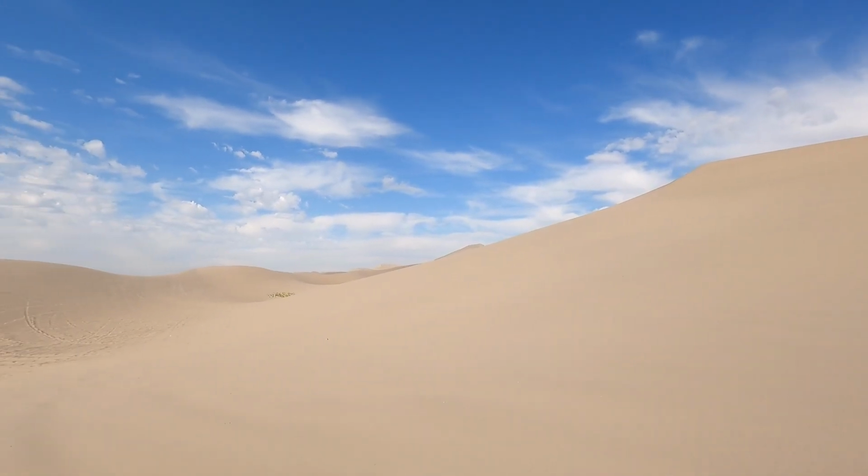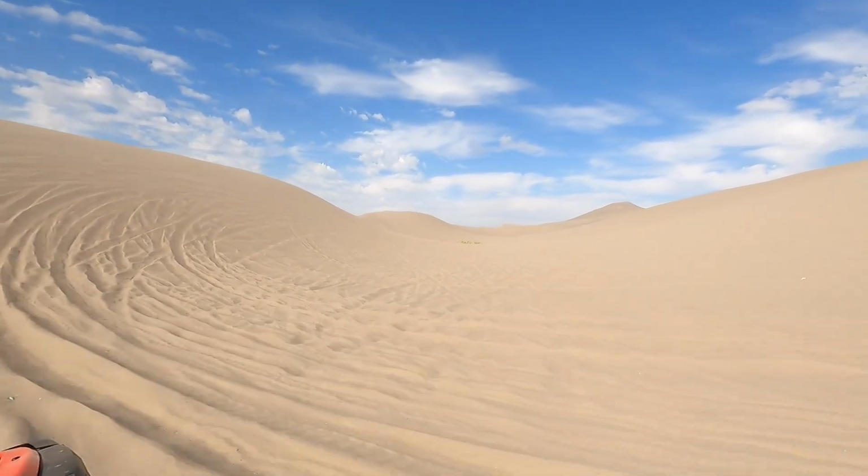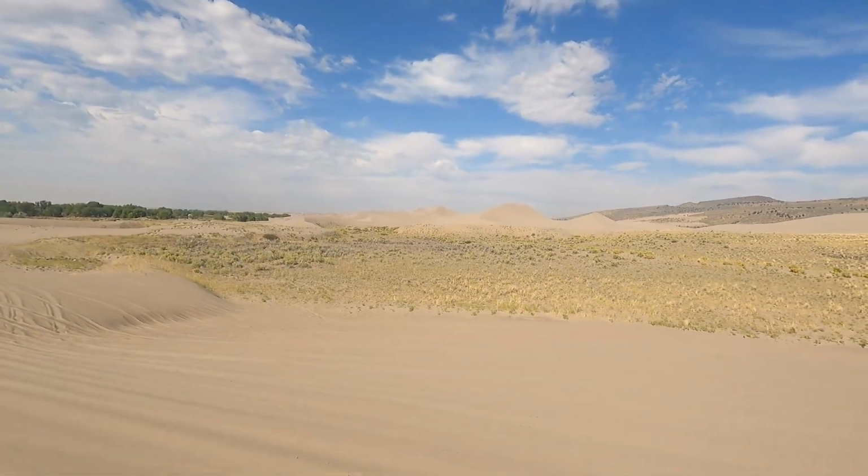As amazing as the sand dunes are in the warmer months for off-roading, in the winter they become the range for wildlife, including one of the largest herds of wintering elk in the U.S., as well as mule deer and moose.